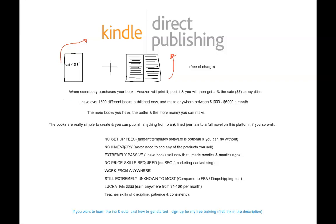So you create a cover, you can design it really easily and obviously for free. You then make the interior of a book. If it's just a journal or a notebook, then it's just going to be lines and it stays the same each time. So it's really, really easy to create. It takes only 5-10 minutes. And then you upload them free of charge onto Kindle Direct Publishing. And how it works is you can upload as many books as you like for free. And when somebody purchases one of your books, Amazon will print it in their own factories. They will post it out and you will get a percentage of the sale as royalties. So there's absolutely no cost to you to do any of that.